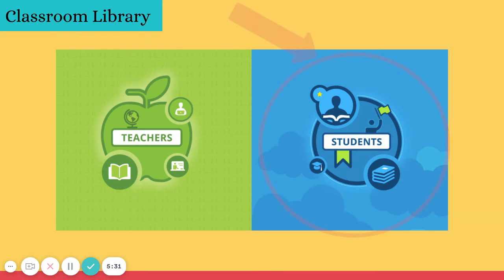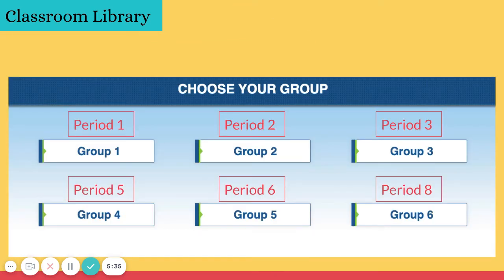You'll see this pop up. Of course, you'll click on students, and then you'll choose your group. This is a little bit confusing. They don't let me rename the groups. So periods 1 through 3, you guys have it easy. The group number is the same as your period number.